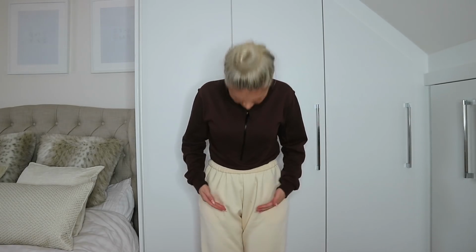So these joggers are obviously going to be hard to show because my camera doesn't go all the way down, but I have just rolled them over at the top, which has made them a little bit camel-y when I stand together. They're not the most flattering joggers, but I probably will just keep these for lounging around the house because they are super comfy and feel really cozy. So these will probably be joggers that I won't dress up and wear with nice trainers and a top.